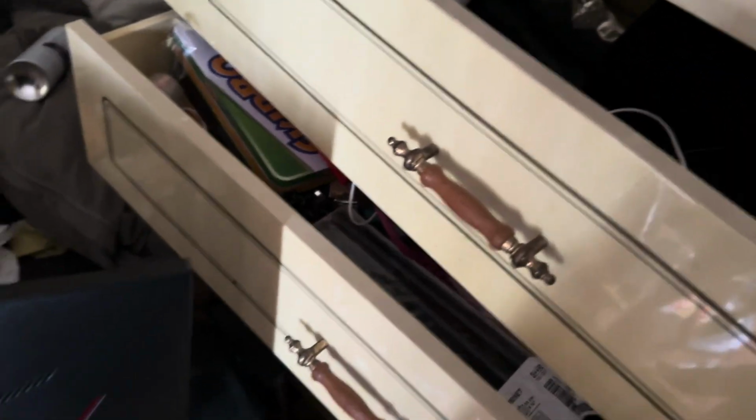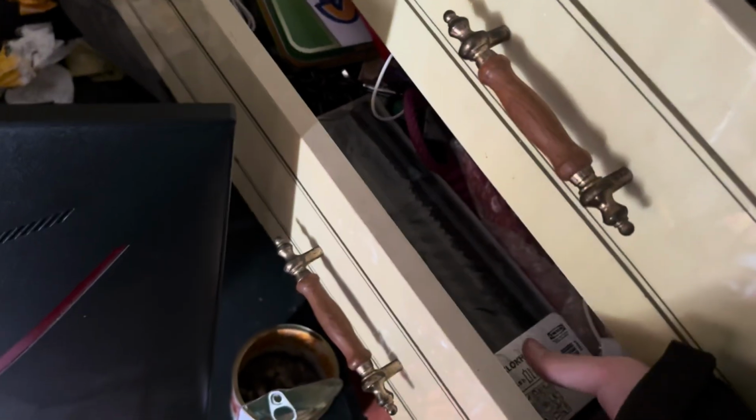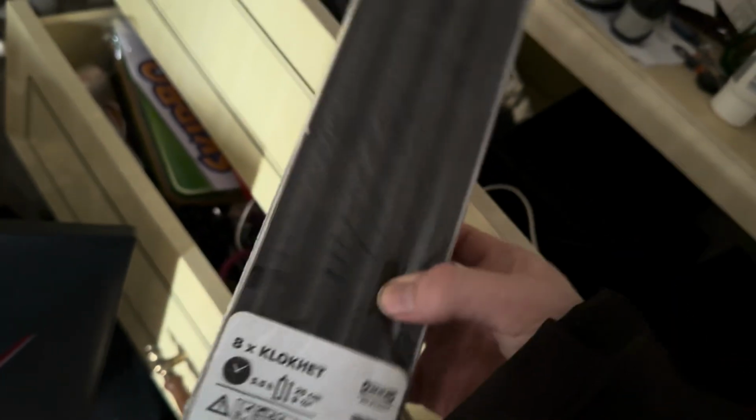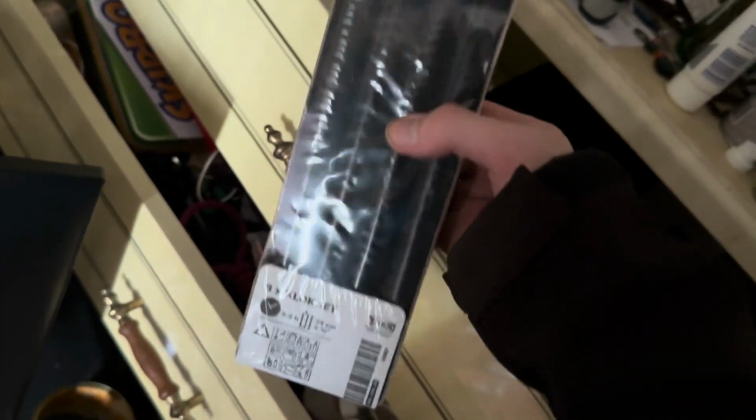Bro, why do people always overload this? What is this? Blockhead? This isn't even a German word. What is this? It's from IKEA, Sweden. Wow.